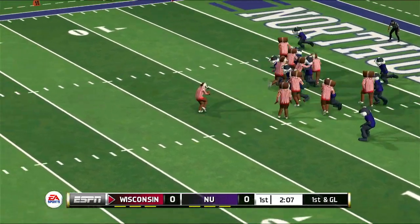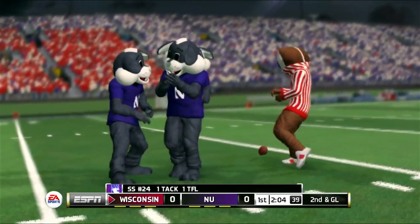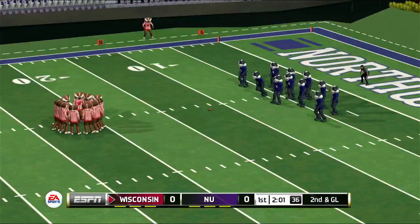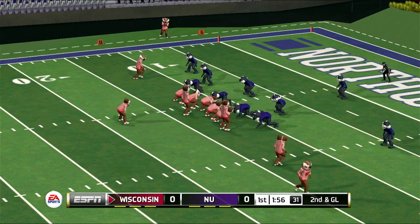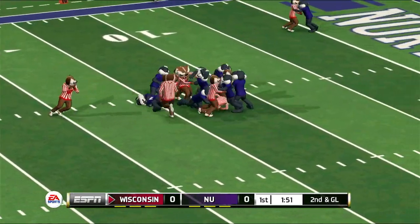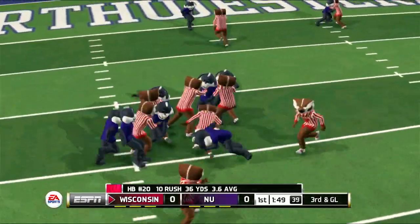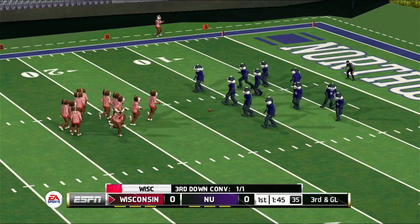Here we go, here we go, here we go. Blue 4. And they got to him before he could get back to the line. This is the 12th play of this drive. Red 2, go! They go back to the line. He'll be stopped in the backfield. From the 13-yard line, third down.